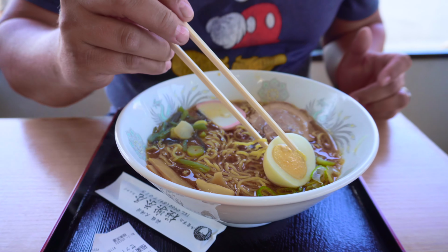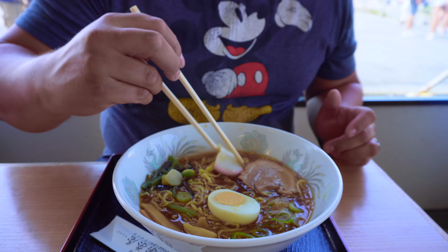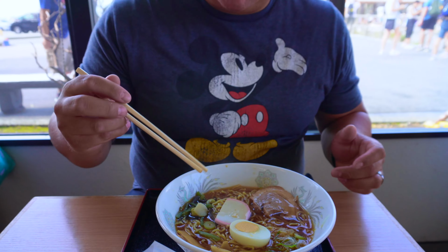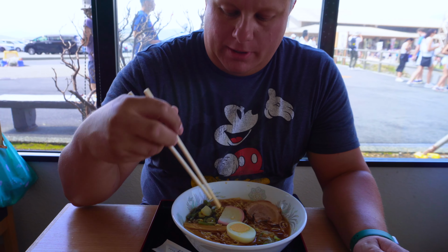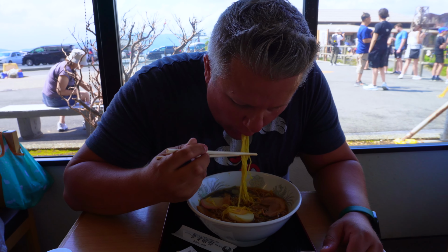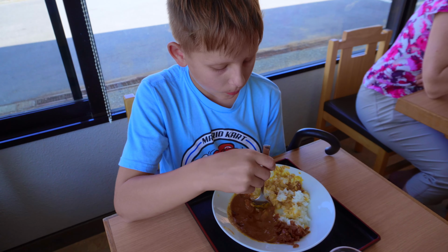Owakudani egg in there. And this is like a fish cake. And then some pork. All kinds of yummy stuff. Got some bamboo shoots. That's good.